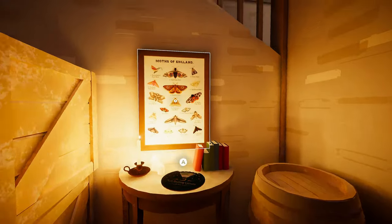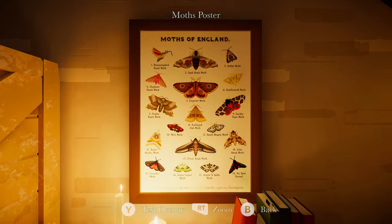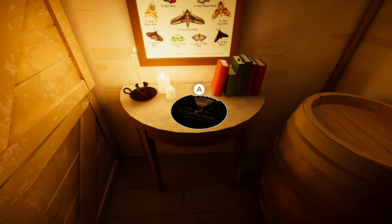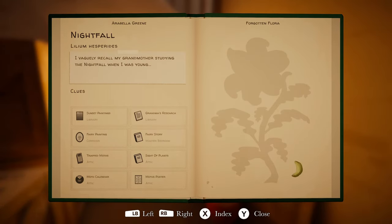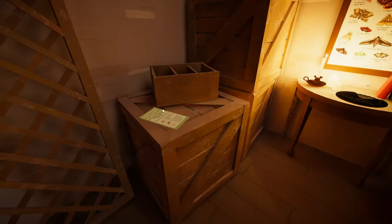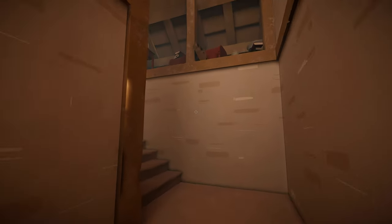So which moth? Hummingbird, elephant, mint, angel, six-spot, garden tiger, swallow, ant moth. I don't see anything that says like a fairy or anything like that. I'm trying to see if there's any of the words that go with it. Okay, and then we also had something else. The moth poster, sight of plants. Which one was sight of plants? Trap moths. Let's go up top.